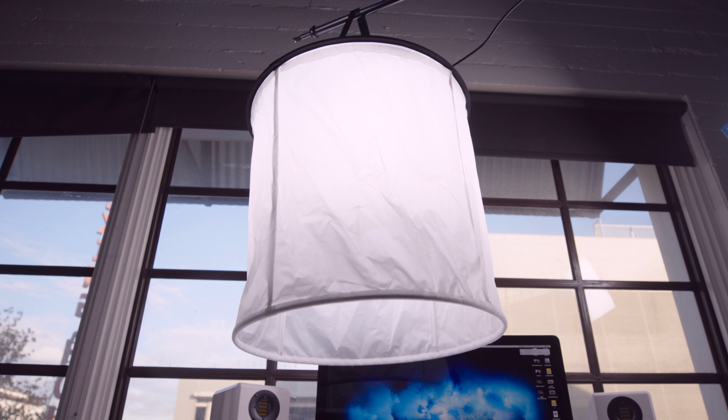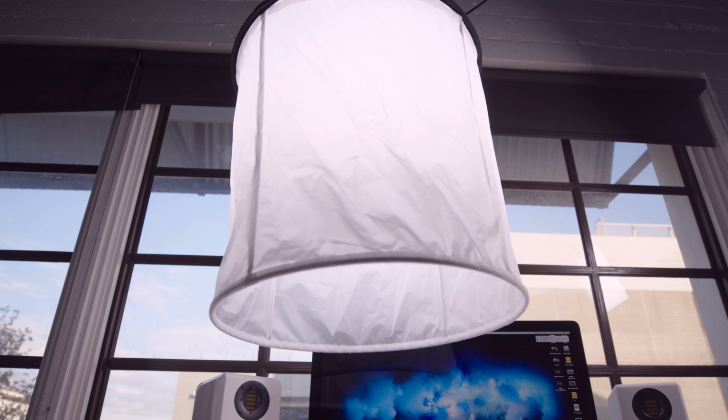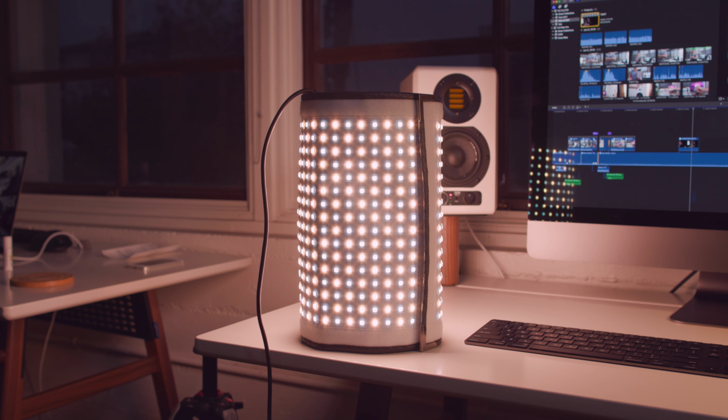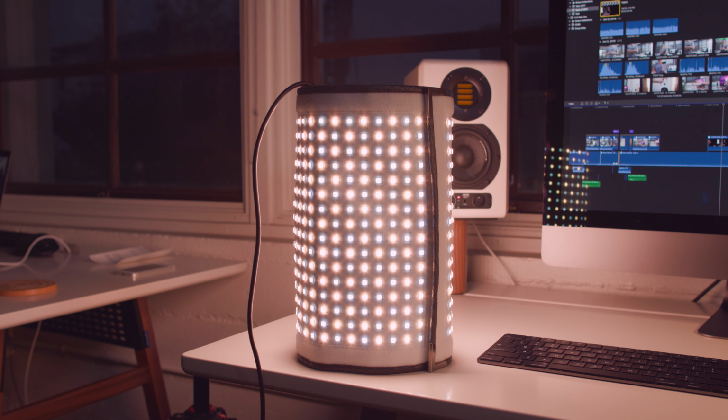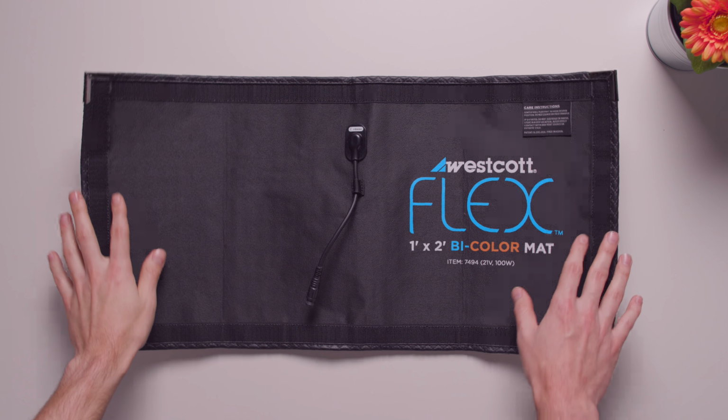Now next up, this is something you're probably not going to see on most tech lists out there. It's not a smartphone, it's not a pair of headphones, it's not a computer, but rather lighting. So if you're a videographer, pay attention. So this is pretty much two awesome products that when combined together make something even more awesome. The main component is Westcott's Flex Light, which is a really cool flexible LED mat.